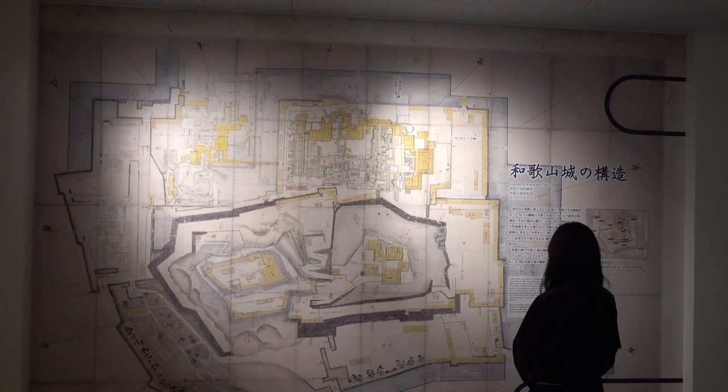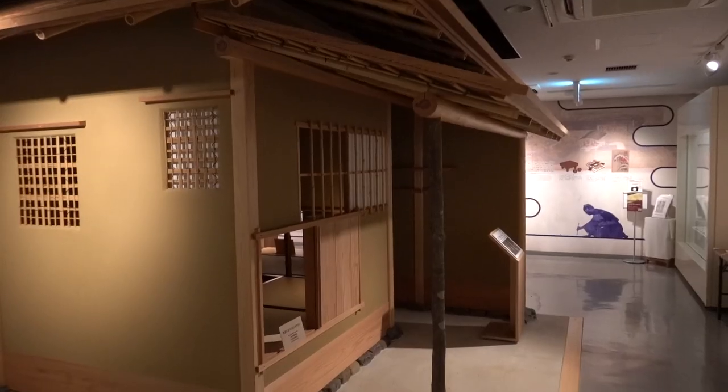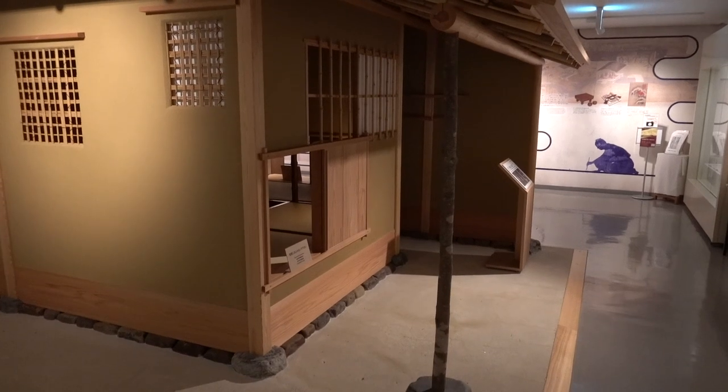The museum's divided into two, and you were interested in one half and I was interested in the second half. Yeah, I was interested in the castle half and you're interested in, how did they phrase it, notable people of Wakayama. Yes. And one of the notable people here started Panasonic. Whoa, that's quite a feat. It's amazing. And they had a lot of black and white photos.